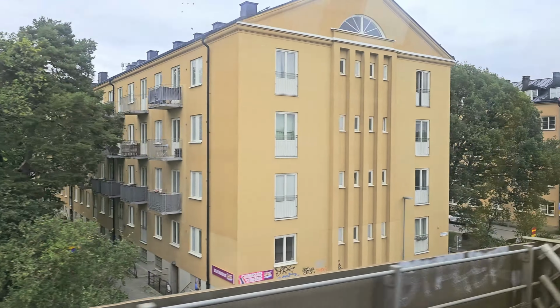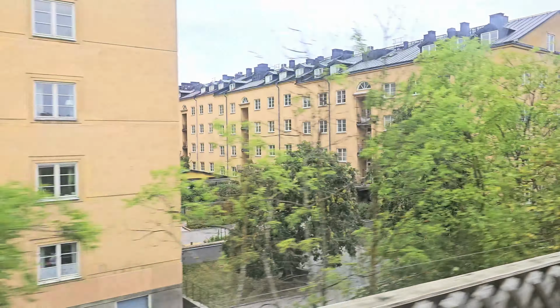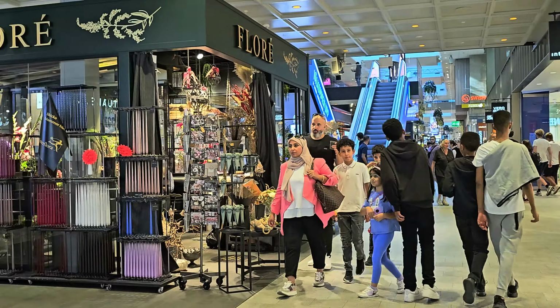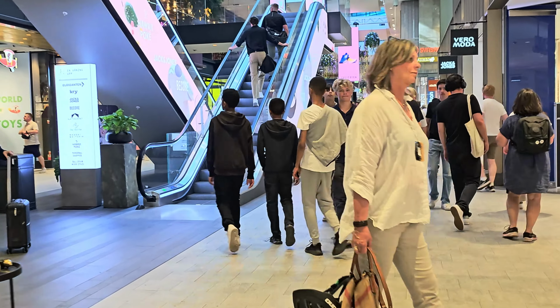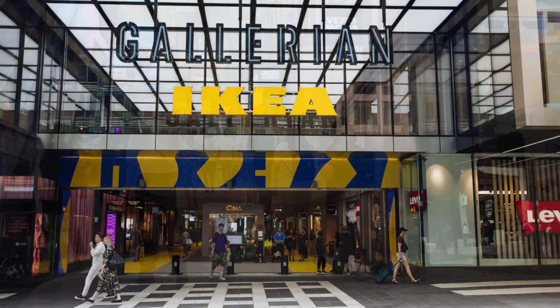I had time for my lunch and I wanted it to be very typical Swedish. So, what could be more typical Swedish than a meatball and mashed potatoes lunch at IKEA, the furniture and household items giant that started in Sweden? There's a massive IKEA store at the Gallerian Mall located close to my hotel. The store was crowded and I had to wait for more than 30 minutes to get my lunch.